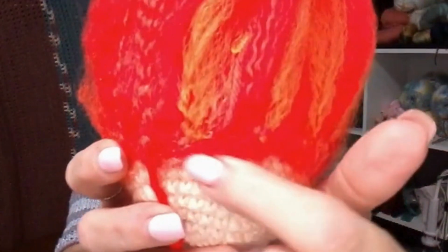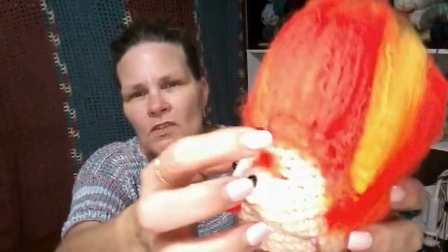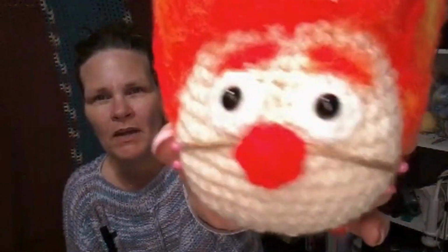But then I used a latch hook and I hooked the yarn on. See, that one's not been brushed out too good. You can see all the little knots back here. But when I brushed it, I had all kinds of fuzzy from the yarn. So I hot glued some of the fuzzy around the edge so it was not as noticeable. And that's what you see here. I just have to fix it. I think it looks a little bit better where it goes right into his hair.